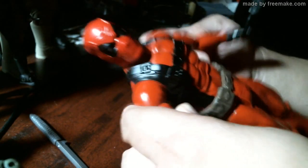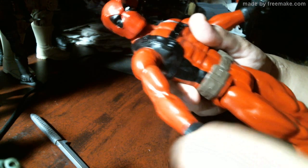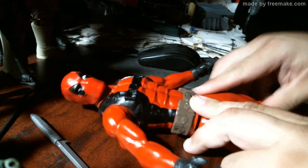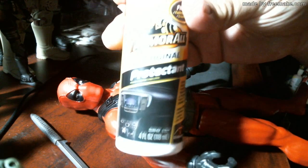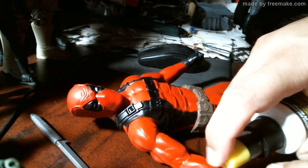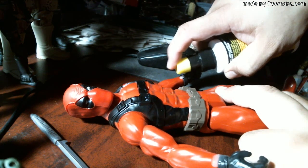Okay, ball jointed shoulders. They didn't put any joints in the elbows. He needs a little bit of armor on. Look, armor on super protectant. Just a little bit in the wrist there. Maybe on this wrist too.